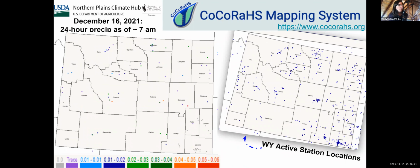You can see the map on the left is the map from this morning from about 7 o'clock and the number of folks that reported precipitation. It's important to enter the zeros as well. If you don't enter anything, then it shows up as no data. On the right, you can see the different stations throughout the state of Wyoming. So quite a few gaps, and with the variability of how precipitation falls, it's important to try and fill in those gaps. So there is a role for you.